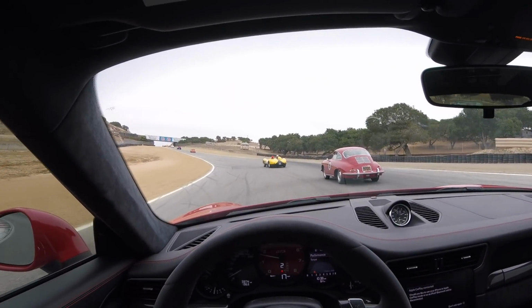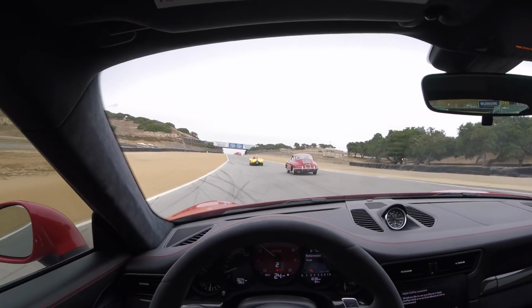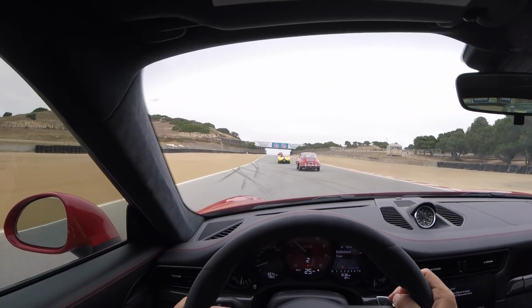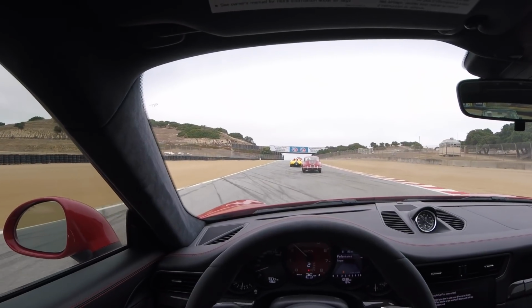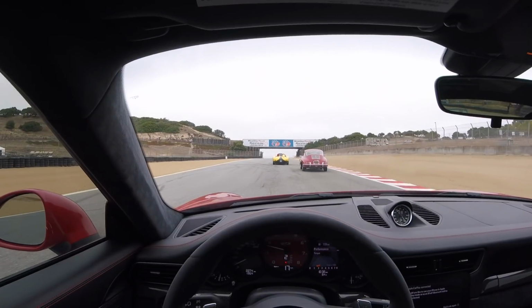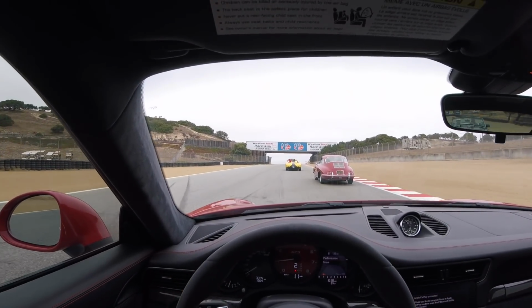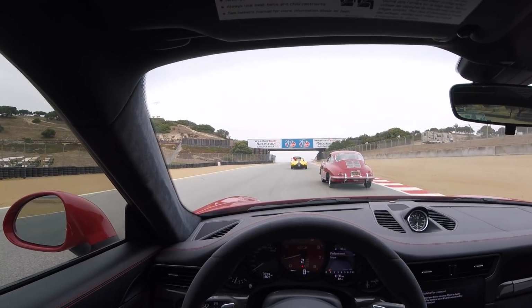Don't really know what the format is in terms of overtaking on these parade laps. Is it single file? No one actually briefed us, because I wouldn't mind catching up with a few of the other cars. I can also see a BMW M5, the new M5 behind us. I didn't notice that before. Anyway, everyone's coming to a grinding halt, so not that exhilarating yet.